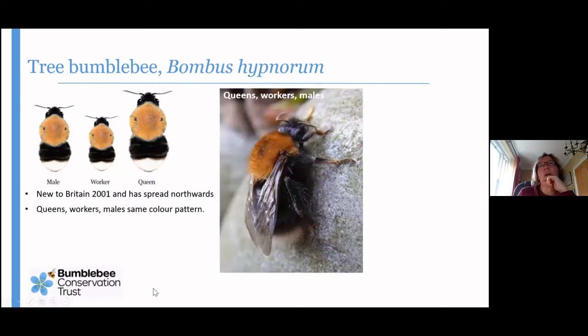They all have the same colour, and this is the typical tree bumblebee. Beautiful tawny thorax. So like the tawny mining bee, the solitary bee I showed you, similar-ish colour, but in the tawny mining bee, obviously the entire bee is that colour. And in the tree bumblebee, you've got this black abdomen with a distinctive white tail, snowy white.